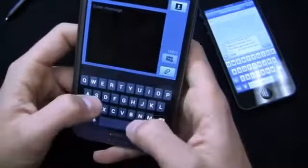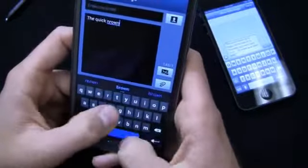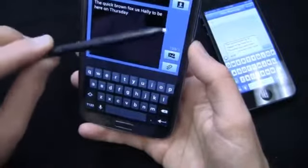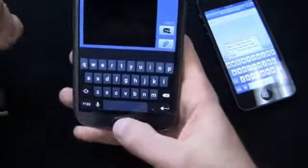Over here, I'm using the Jelly Bean keyboard that I downloaded. Quick Brown Fox is happy to be here on Thursday. Portrait to landscape transition, and of course you get the benefit over here as well with the Samsung keyboard of using the S Pen to do some sort of drawing to text translation if that's something that you're interested in.